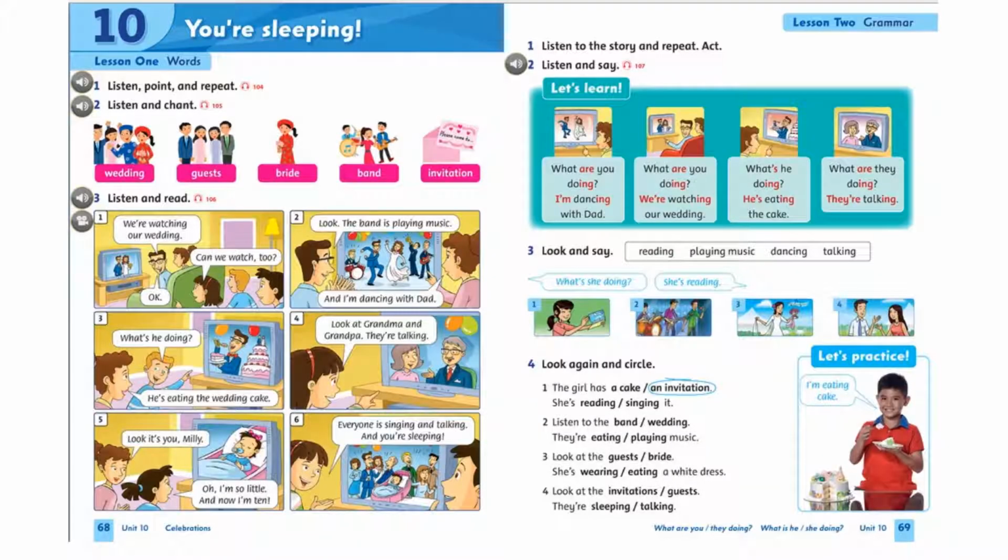Listening 107. Listen and say. What are you doing? I'm dancing with Dad. What are you doing? We're watching our wedding. What's he doing? He's eating the cake. What are they doing? They're talking.